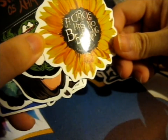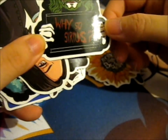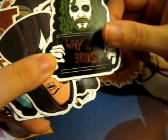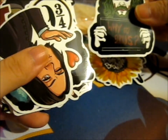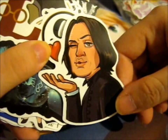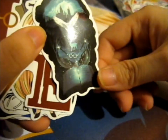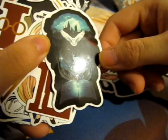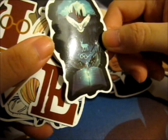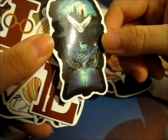The circle has no beginning. Luna Lovegood. Okay. A Joker crossover with Sirius. Okay. You know, I might give that to my sister because she likes the Joker. I don't. That's a creepy Severus Snape. Like, he'd never do that. Okay. Oh, this is cute. It's got like a book, with Hedwig there, the Patronus, two wands, Harry's glasses, and scar, with Hogwarts in the background. That's pretty cool.